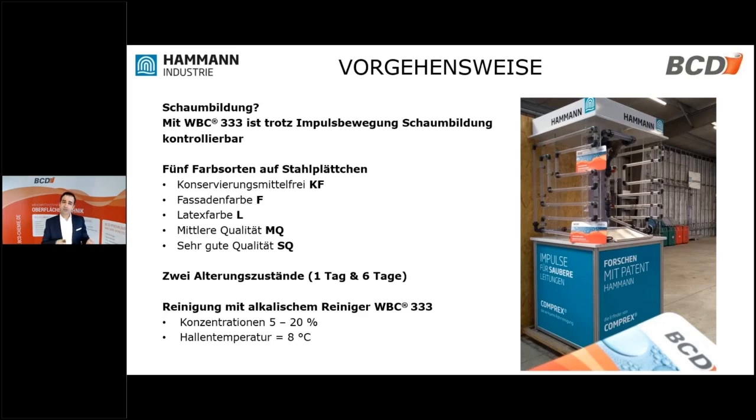We have conducted proper screening. What levels can we go with WPC 303 and 3AG? Where do we achieve the optimal cleaning effect? And of course, all these tests were ultimately conducted in a controlled environment at indoor temperatures of approximately 8 degrees to show that the temperature primarily does not matter to us. So now I would like to show you such a test.